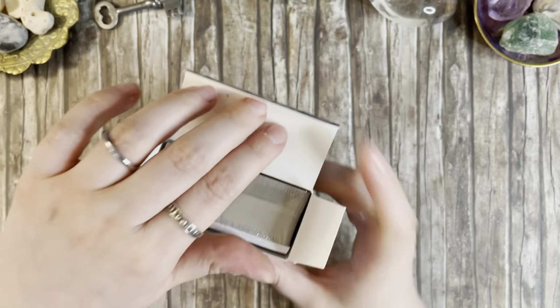Here we are. I hope that is good. Let's adjust the lighting a bit. Ooh, there we go.